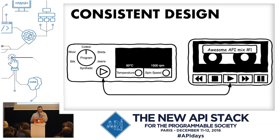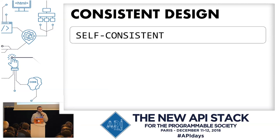The play symbol, this triangle we were used to seeing on media players, is now used on more and more devices, such as washing machines. But whatever the device, this button has the same purpose: start what the device is supposed to do. Wherever you see this symbol, you know what it means. Objects sharing common design features have a consistent design, which makes them easier to use because you already know how to use them. To achieve a consistent design, an API must be consistent with itself.